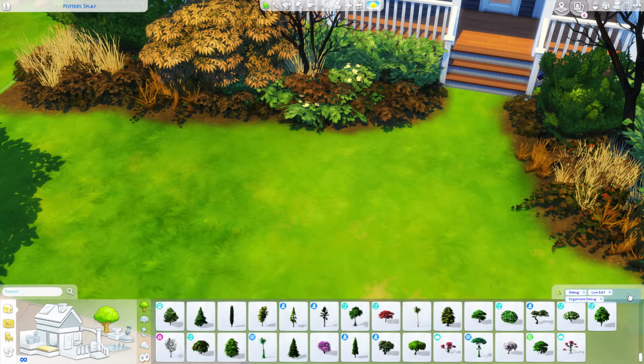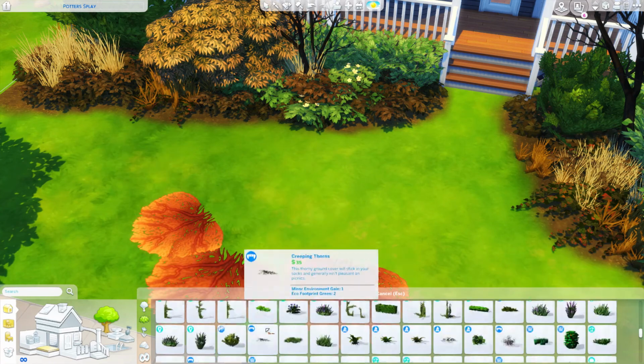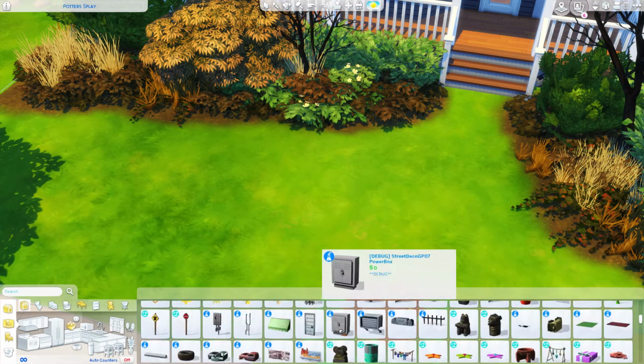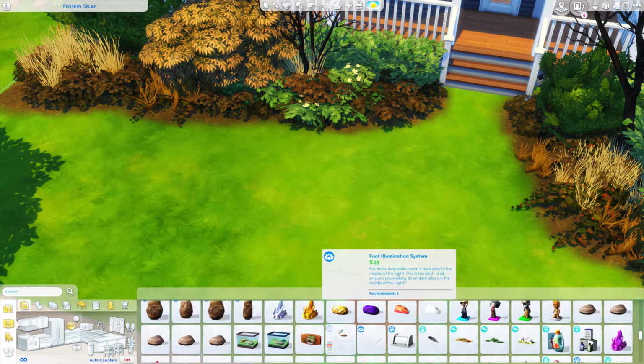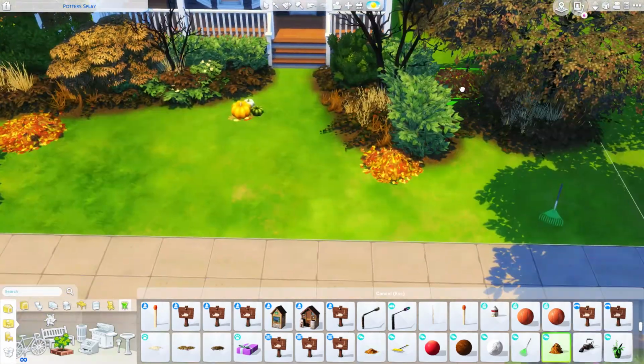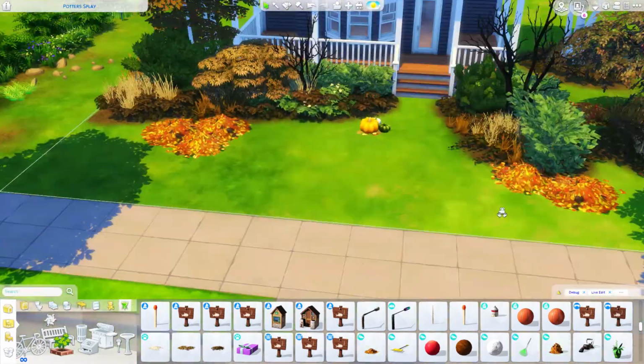So yeah, that's one. And then I'm gonna do a creepy home. I'm gonna do a Tiny Living plus Spooky Stuff Pack home. So that will be a tiny home, obviously. And then I'm gonna do a haunted house.